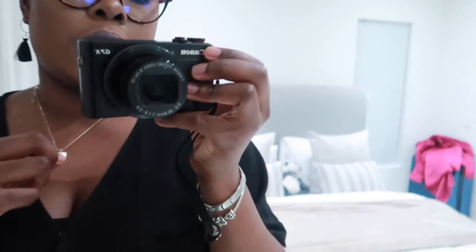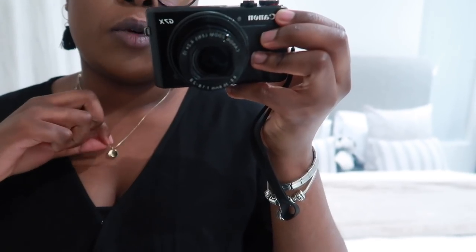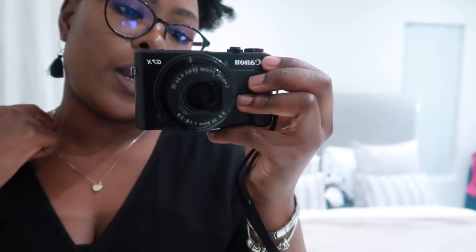So I've got on this necklace that I got at H&M when I was in Zurich. I'm not sure if you guys can get it here, but I always take risks with wearing jewelry on my ears and my neck anyway. So I was already feeling a few bumps here and there, and my ears hurt.